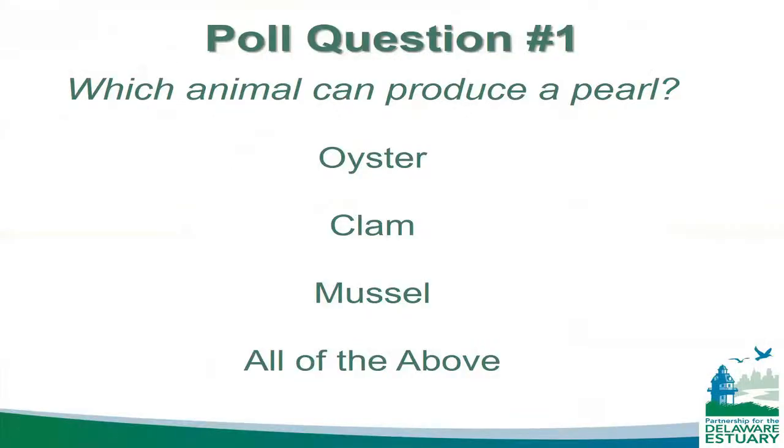So here's our first poll question. Leah's going to pop this up in a second. Which animal can produce a pearl? We got three choices, or maybe all of them. What do you think? Notice I really didn't say exactly which species. These are kind of general terms. Seeing a lot of oysters, that makes sense. A couple clams, all the above. A couple more seconds for everyone. Yeah, pretty much all the above.